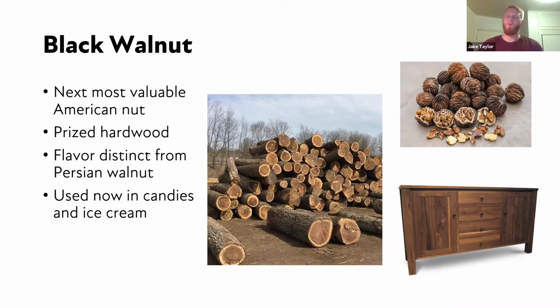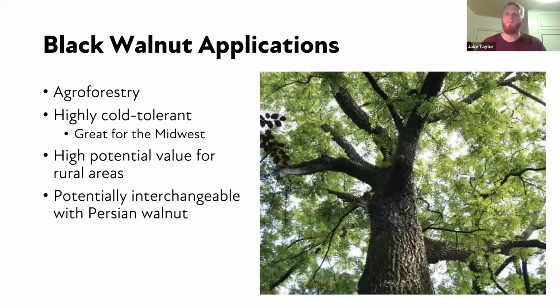They're distinct from Persian walnuts in their flavor, and you can see in the top right, they look different too, but they're similar enough that they could be marketed as walnuts, and I think that it could really work. It would be great for local communities because not only could these be used in agroforestry, but they're really cold tolerant. So you could plant these in a region where pecans just wouldn't be able to survive. Think of Appalachia or the Great Lakes region.